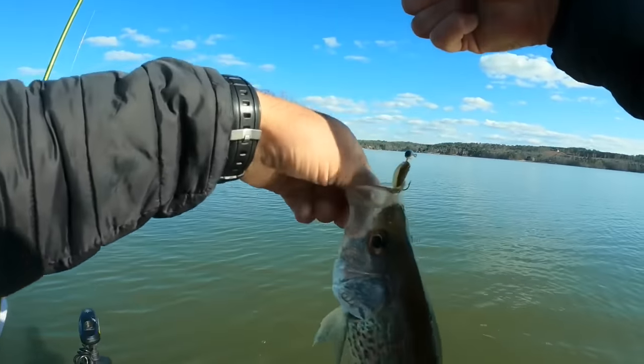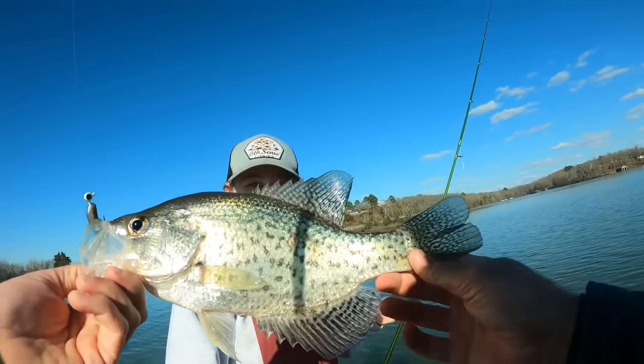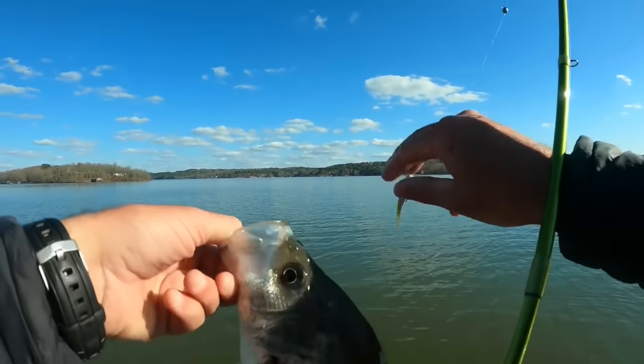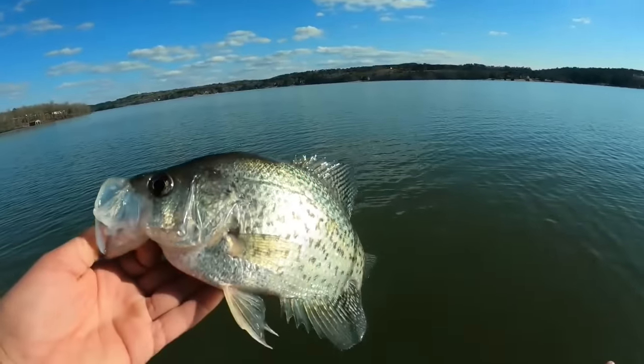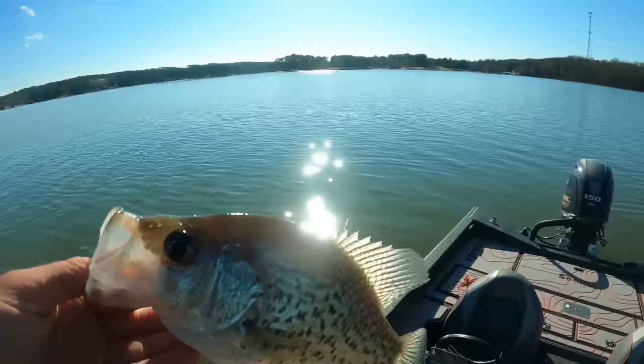Oh frick, I need a net in this thing for these crappie. Look at that one, Jay. That's a couple of drops later. That's another big one. Second big slab crappie of the day. Okay, I'm gonna put this one in the live well with his buddy and we're gonna get back down in there. I think there's a few more in that brush pile.